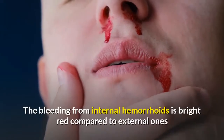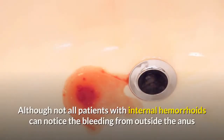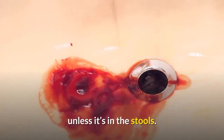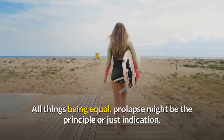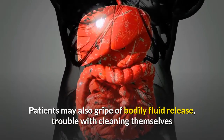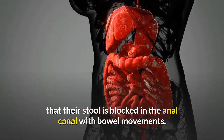The bleeding from internal hemorrhoids is bright red compared to external ones, and it's seen as the bleeding happens. Although not all patients with internal hemorrhoids can notice the bleeding from outside the anus unless it's in the stools. Prolapse might be the principal or only indication. Patients may also complain of bodily fluid release, trouble with cleaning themselves after a bowel movement, or a feeling that their stool is blocked in the anal canal with bowel movements.